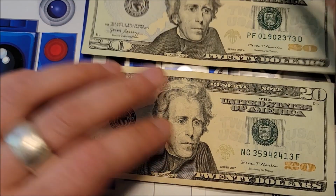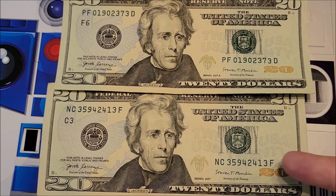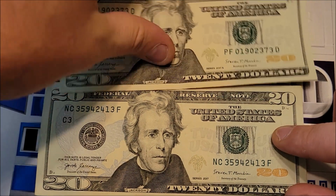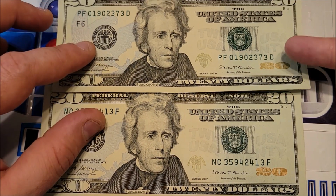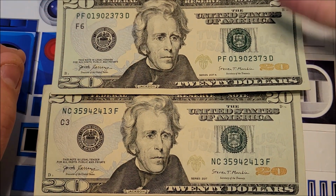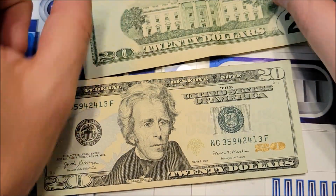Getting down there, last 2. Let's do them at the same time. Why not? So bottom note, we'll start there. We're a couple digits away from a broken ladder. 2017 series. Keep an eye out around the color changing ink part. And I'll show you when we get to the back. Other one, nothing in the serial number. Both of them are in decent condition, although this one's got some marks on the bottom.